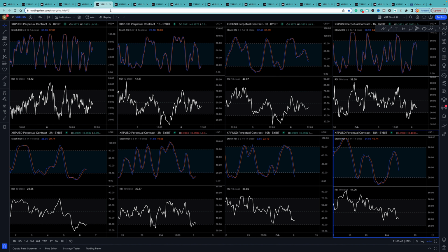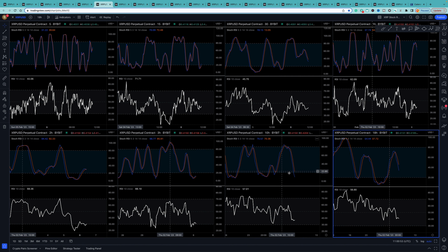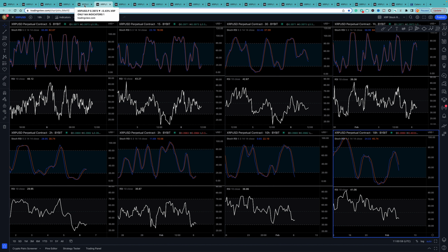One of the things I'm looking for is, are we going to get another push down now before these stocks on the hourlies get exhausted and want to lift back up? I think we're going to get our answer to that today, I reckon. But we'll see. Okay, so that's me.